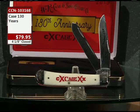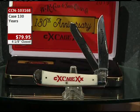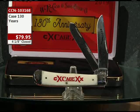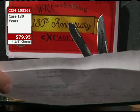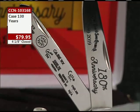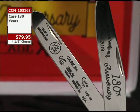All right, this is brand new. I was there the day that he brought those over and gave them to Terry. This is a special factory order Frost Cutlery exclusive. What the CXXX means, in Roman numerals, is 130. This year is actually the 130th year of Case's existence in the cutlery industry. Oh yes, 130th anniversary, 1889 to 2019.